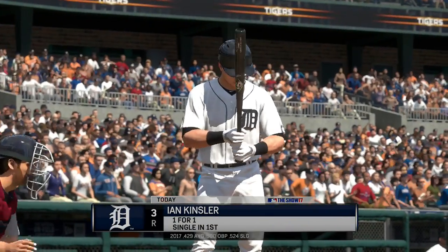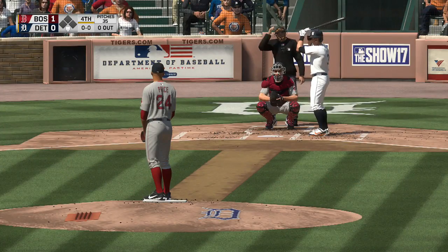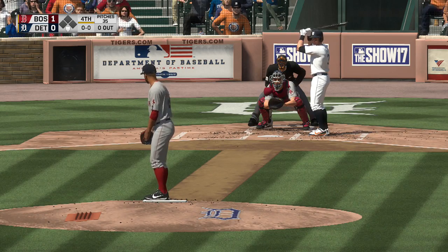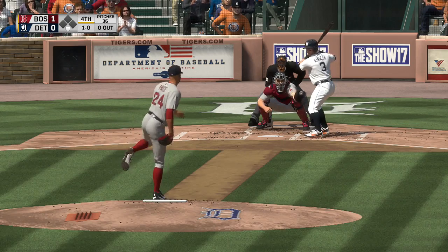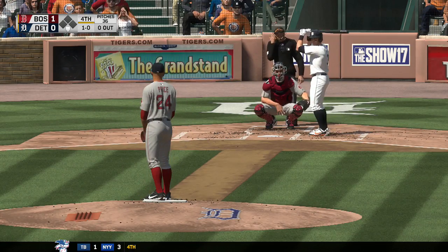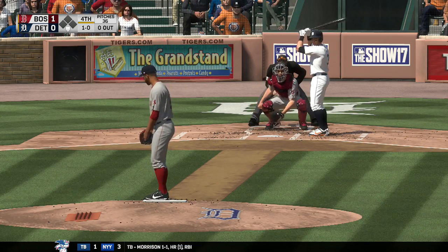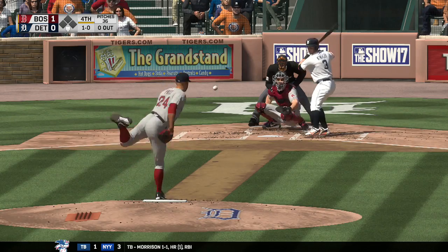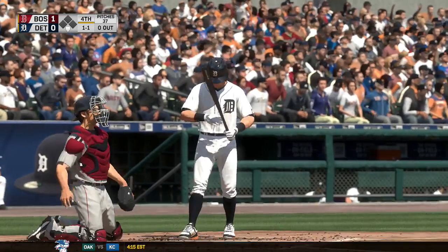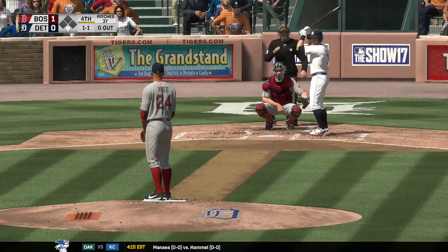Digging in, Ian Kinsler. He'll lead things off here in this 1-run contest. First pitch of the at-bat. In tight here with the first pitch fastball that's 1-0. Into his windup. Here comes the 1-0. And that one right down Main Street. Oh, that's for sure going to be a pitch he wants back. You're not going to get many balls right in the wheelhouse from a top-level arm like this.